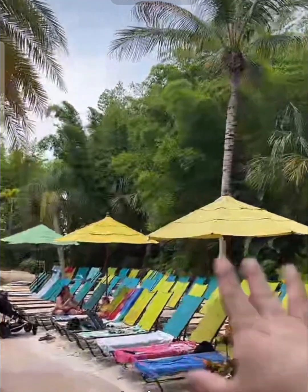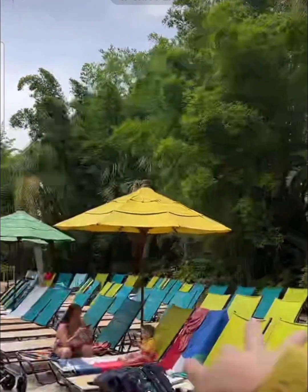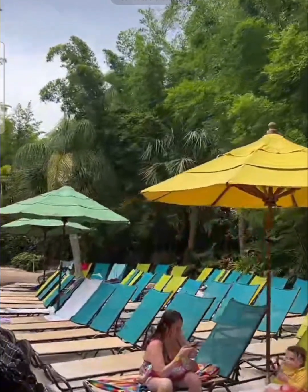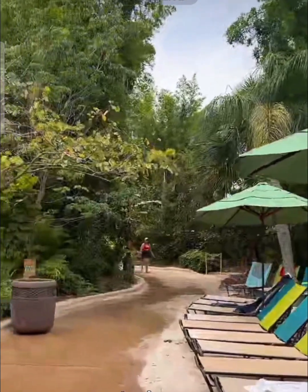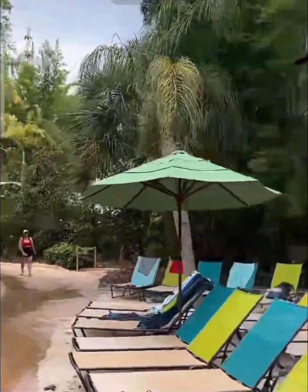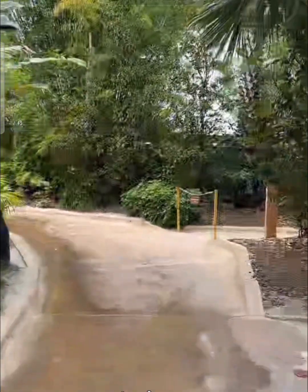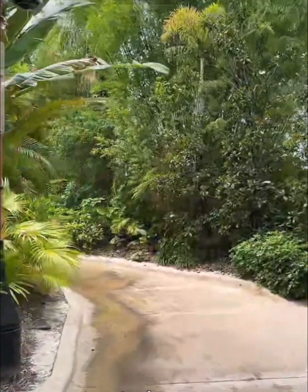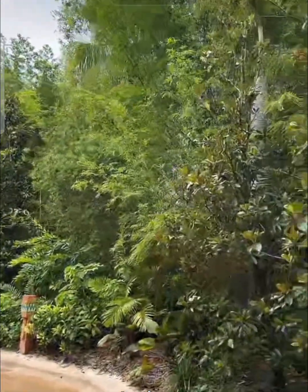And a lot of these are first come, first serve umbrellas, which are great. But if you just want to lay out and get some sun, there's some back here too. So there's this area right here, and then there's another area right over here that I'm going to show you. Again, look, all these chairs are open. And then over here, just around the river bend, a little walk over here.